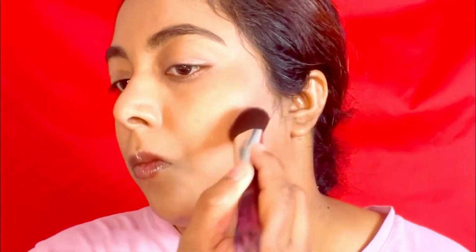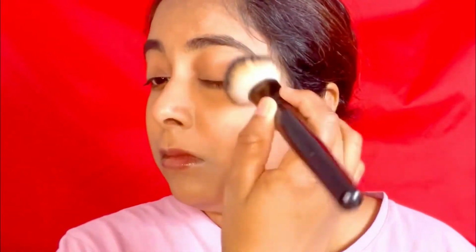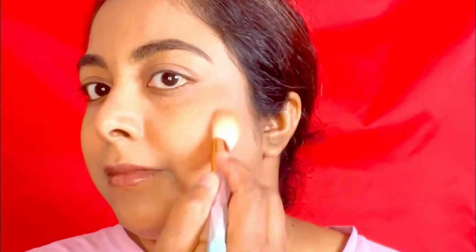Using Rimmel London bronzer and blending up to my cheekbones. I like contouring and bronzing my face all the time. Using Milani pressed powder and blending up to my concealer area to set the concealer long lasting. Using MAC Light Orange Shade Blusher and blending up to my cheeks. This is a very natural look so that your cheeks can glow long lasting.